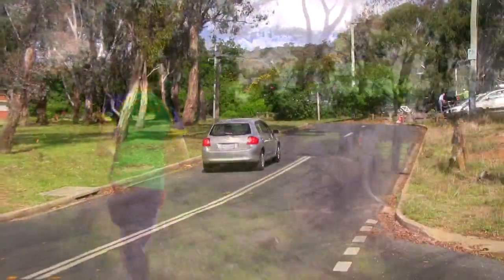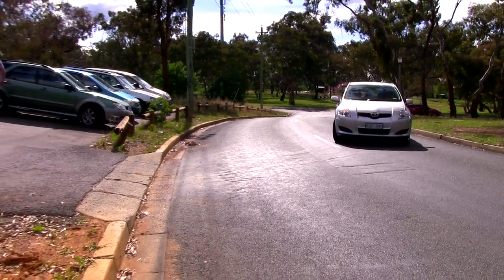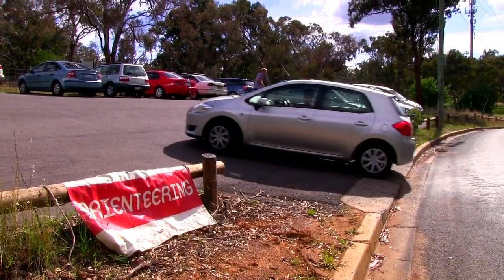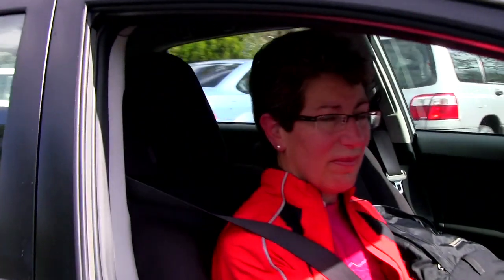I'm on my way to my second orienteering competition. At my first competition, I learnt basic map and compass skills and completed a simple orienteering course entirely on my own. Well, almost entirely on my own. Today I'm planning on doing an orienteering course with more challenging navigation and hopefully learning a few more advanced skills.